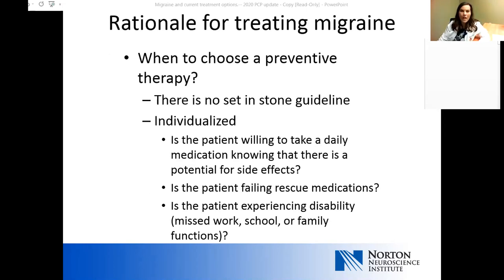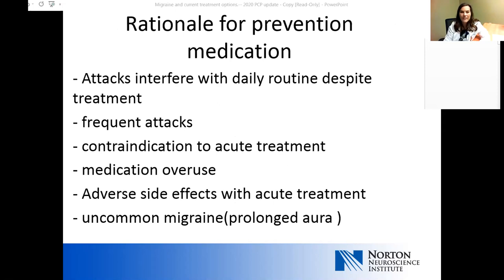Next slide. So when do we actually choose a prevention medicine? It's not set in stone. There is no actual guideline. So it's more, is the patient willing to take it? Do they want to? Are they failing their rescue medicines? Are they having a lot of disability from it? Next slide. Are they having attacks interfering with their daily routine despite treatment? Again, failing their acute treatments. Can they take acute treatments? Are they having medication overuse because of it? Are they having side effects? Are they having uncommon migraines with prolonged aura? So those are different reasons to go for prevention medications.